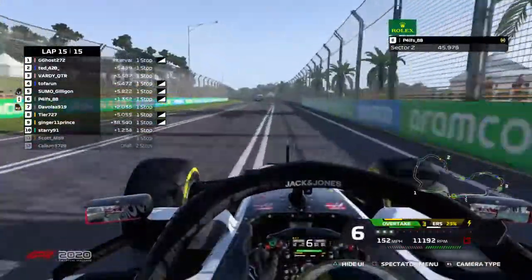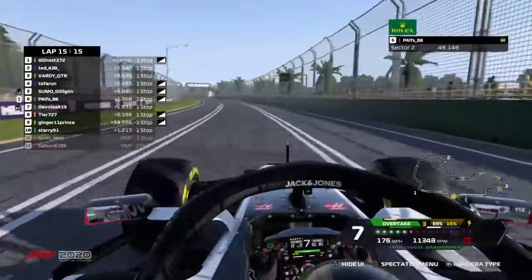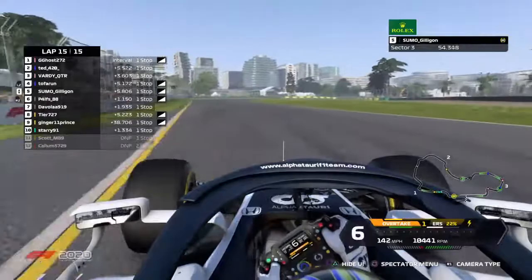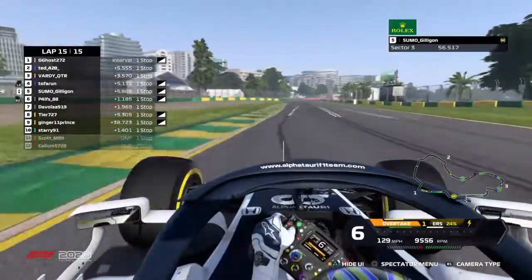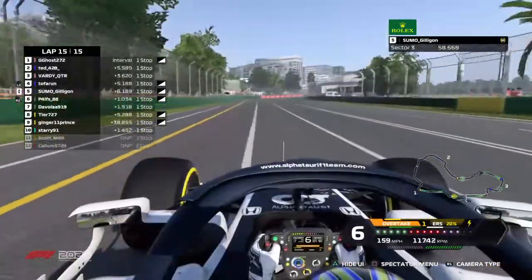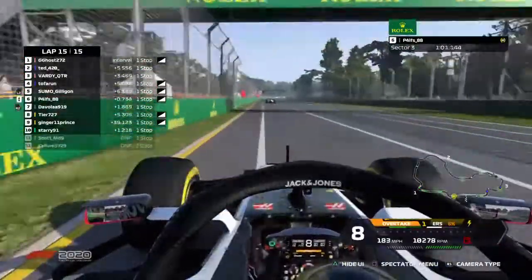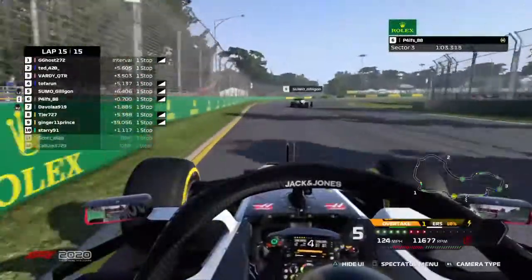Paus in P6 as well, looking pretty good for the rest of the race, who was running in P4 for a while but had a bit of a spin at the turn 11 12 chicane as well, so not quite being able to hang on to that too well. But still in P6, he's also managed to get onto the back of Sumo, so potentially with a couple more laps we could have seen him make some ground up.